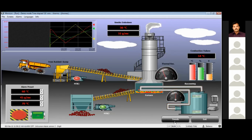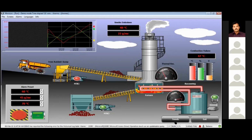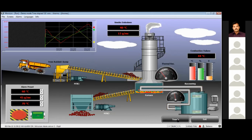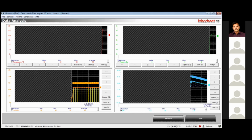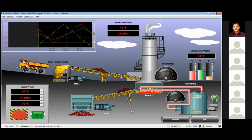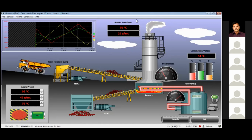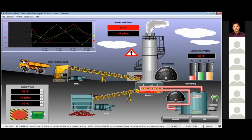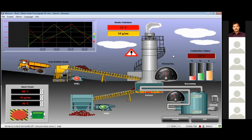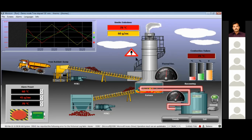There will be multiple furnaces in a thermal power plant. So by single monitoring you can do the analysis, and also see the SO2 levels, and you can analyze the smoke emission and parameters like NOx. You can monitor the SO2 level and the CO2 level in the environment, and all the things will be recorded.